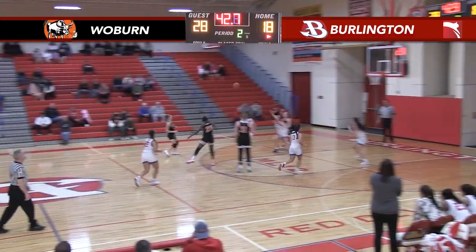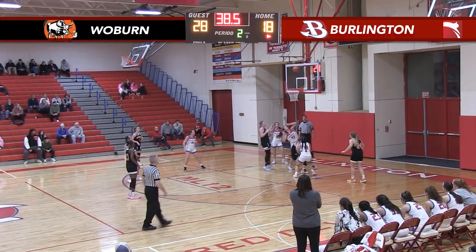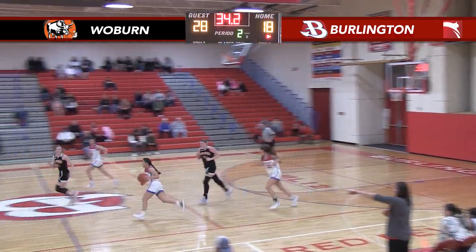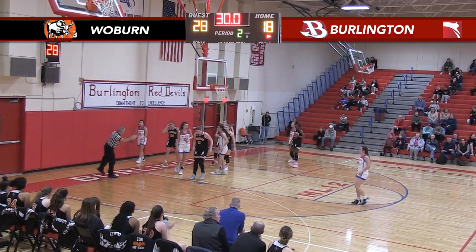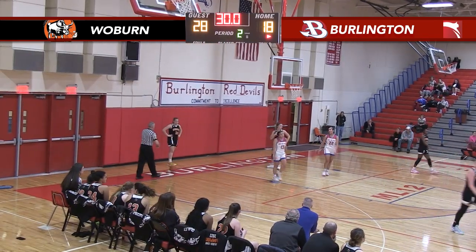Labasser driving in, looking inside for Quayle. Layup won't go. Suhu the rebound, about a 2-second difference between the shot clock and the game clock. Suhu driving in, layup won't go. Woburn ball with exactly 30 seconds left.